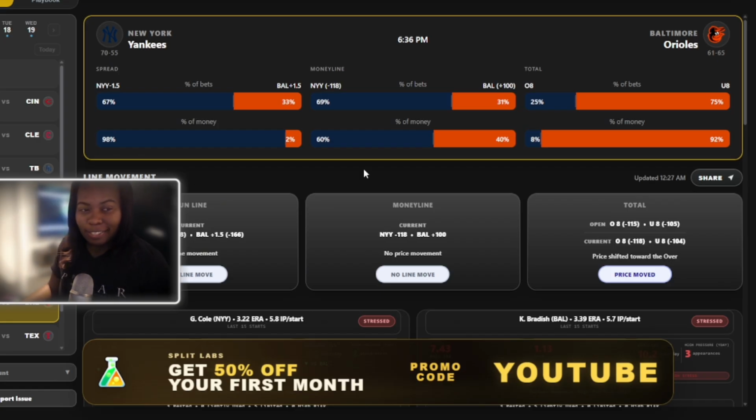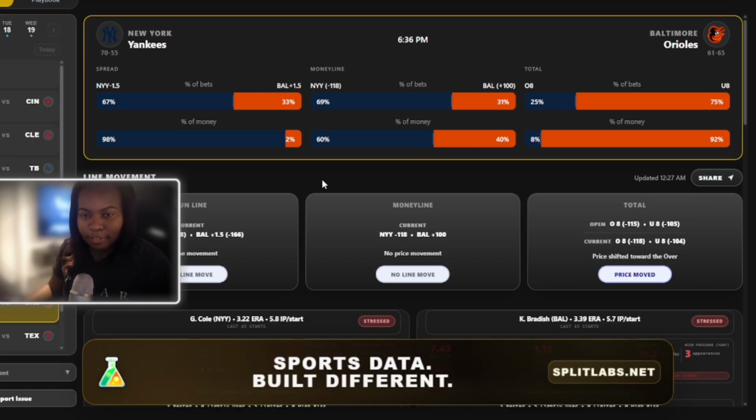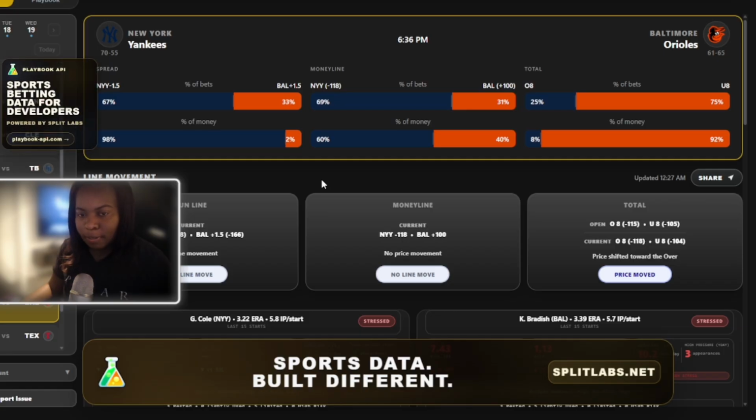Yankees, Orioles. Yankees did win this game yesterday against the Orioles. 67% of bets, 98% of money. As I always say when we're looking at teams like the Yankees and the Dodgers, don't be scared of the public. With these type of teams, the books know that these teams are fan favorites.